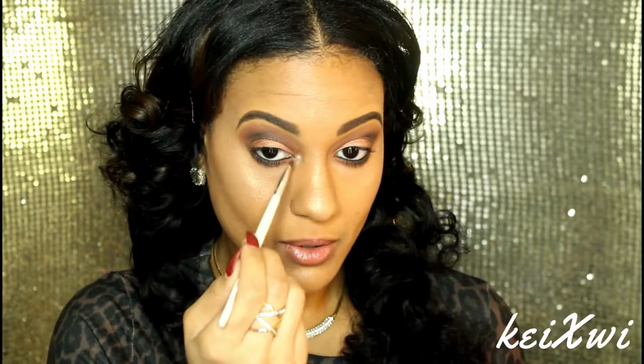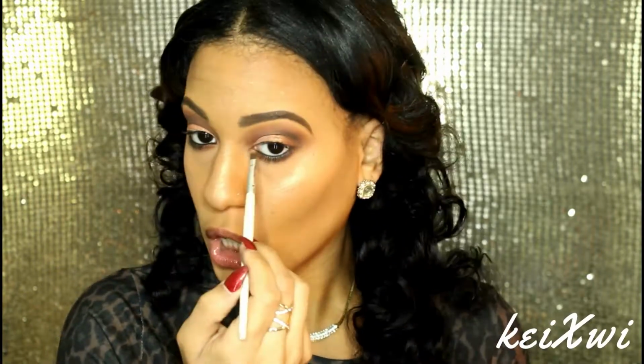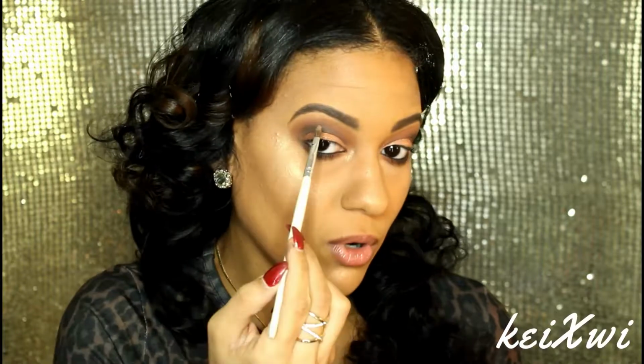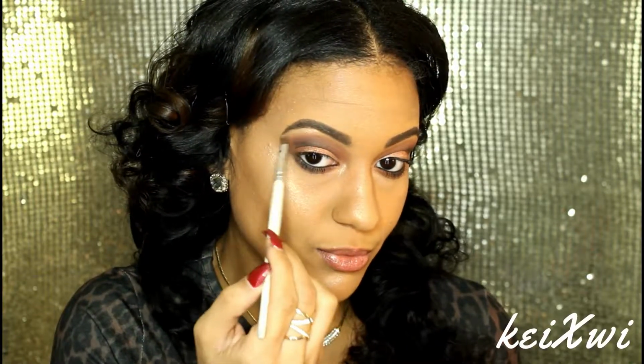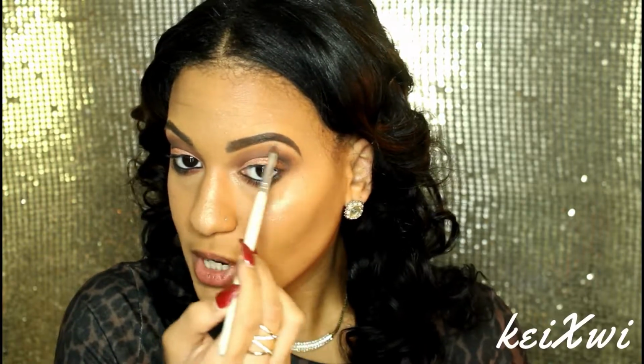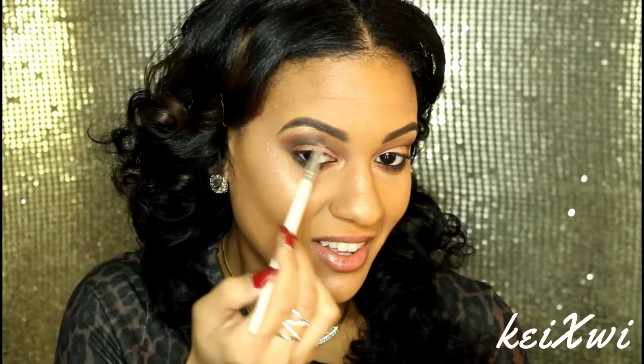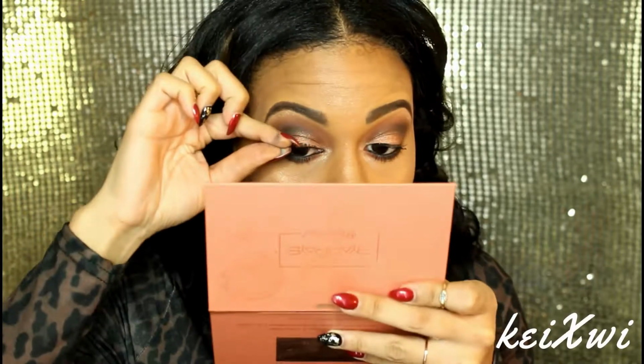So I'm gonna go in the corner of my eye with some highlighter. Ooh, this is really pretty. And then I'm gonna go under my brow bone a little bit too. I told you, you can never have too much highlighter. I mean, just put it all over the place and just make yourself glow and shimmer. Y'all know I have absolutely no sense. Alright, so I think my lashes are ready to be applied.